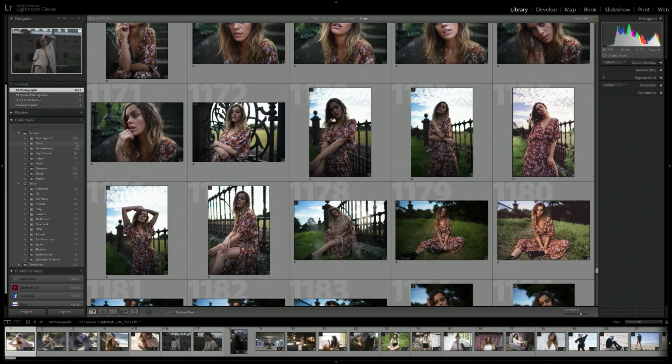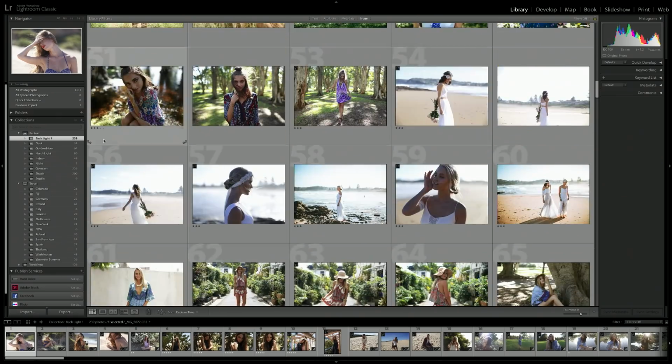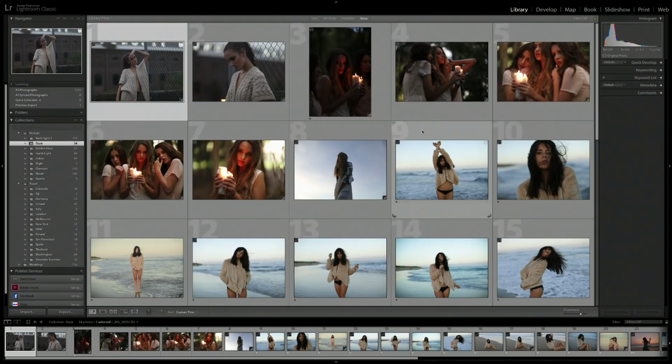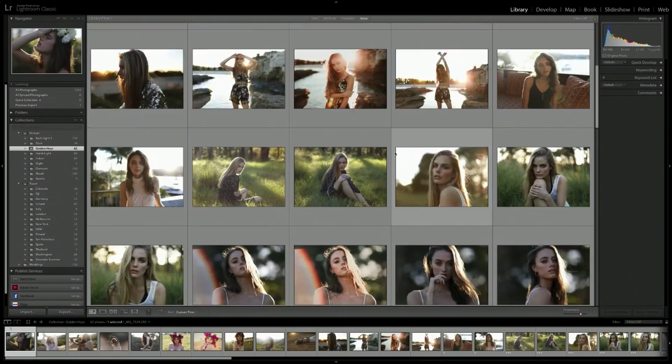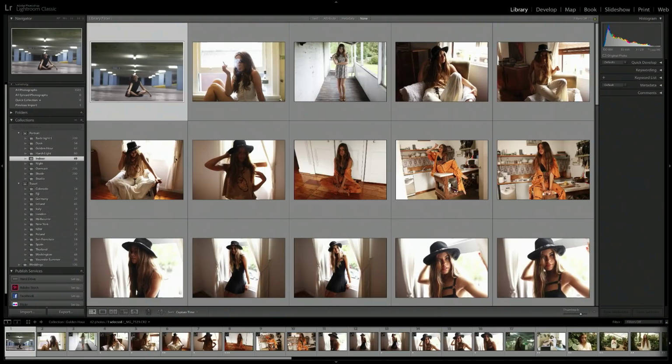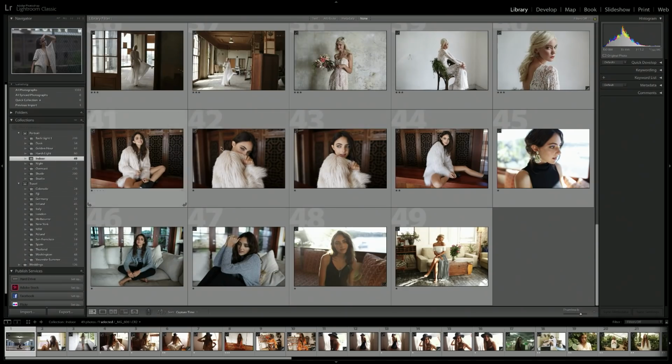So under portrait here, I've got a selection of images taken in backlighting. As you can see here, these are all backlit images. Then I've got portraits taken at dusk or blue hour. I've got photos taken in golden hour. I have photos taken indoors. And it's all basically just organized like that, so it's super simple to find exactly what I need.